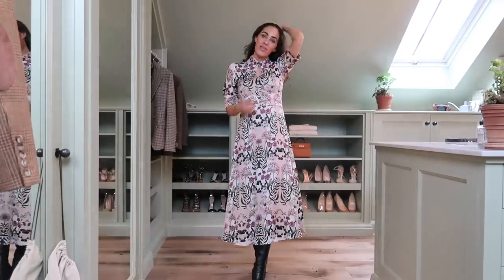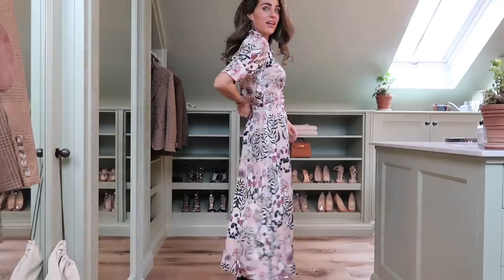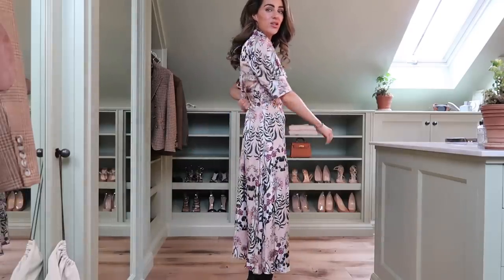The cut, the shape, everything, perfect. Okay, I was going to do cutaways to the side of the previous clips, but I tried this dress on and I thought, you know what? It's probably best that I just tell you about it. This dress is probably two dress sizes too big.